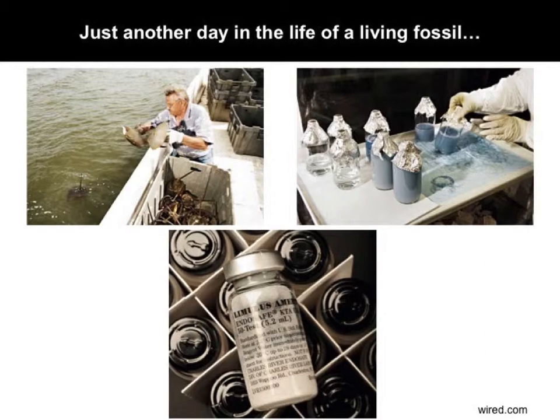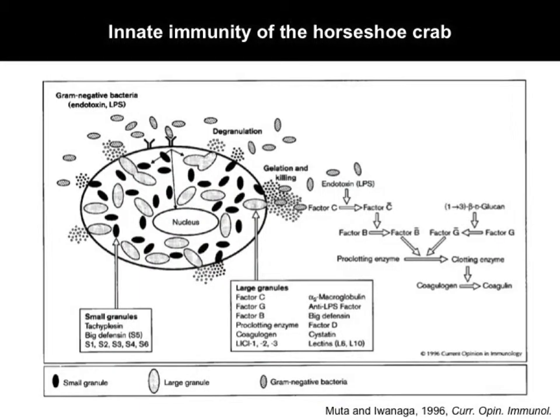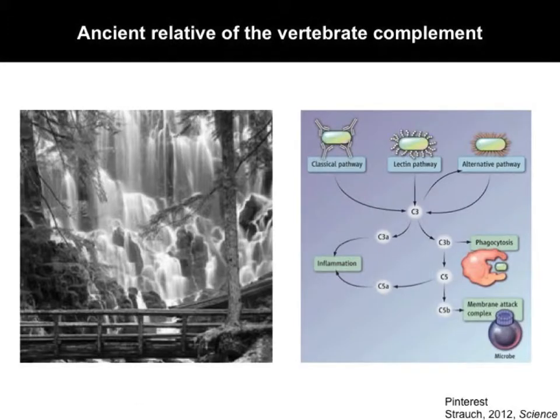So how does it do it? 20-second molecular biology here. So gram-negative bacteria encounters the cells. The cells release tons of factors. This initiates a cascade of events that ends up with coagulin essentially gelling around the intruder and isolating it when it's eventually cleared by the organism, the horseshoe crab. And it's called a cascade, and these things are very common in biology and immunology because one event leads to another. And in every one of us right now, there's an ancestor or a descendant of this pathway called the complement pathway that's protecting us right now from bacteria.